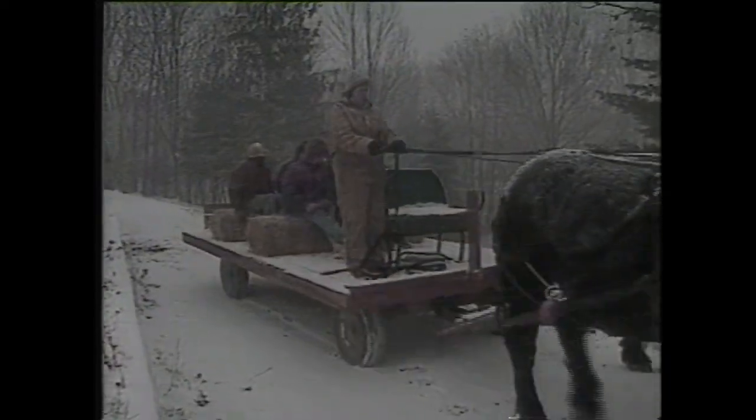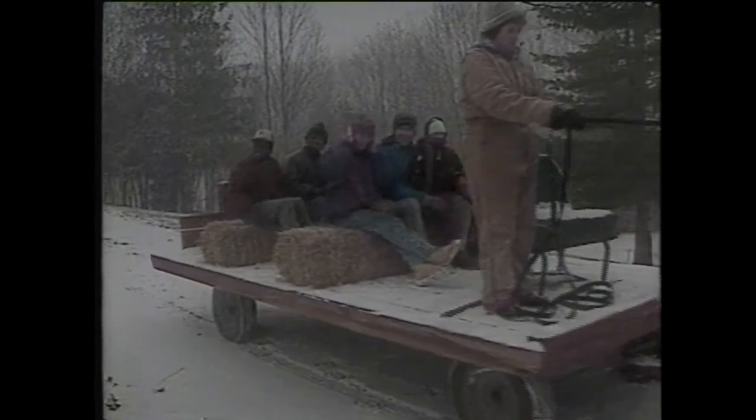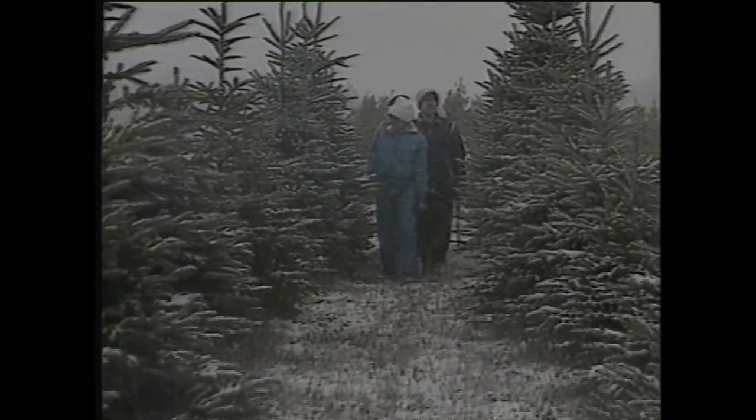In early December, we went Christmas tree hunting on a horse-drawn wagon in Ashtabula County during a heavy snowstorm. It proved to be the closest we came this year to a white Christmas.